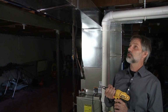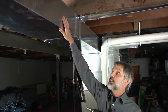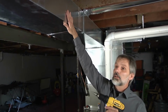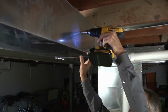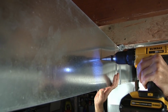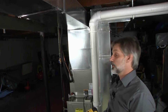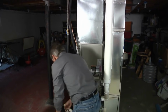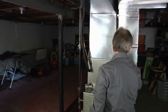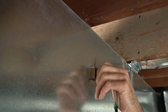This allows me to understand the supply pressure at this point with the filter in place and with the TrueFlow plate in place. By measuring that pressure, I can see the difference in resistance between the filter and the pressure plate. Helps me calibrate the airflow in CFM. I'll stick the static pressure probe in, point it towards the airstream.